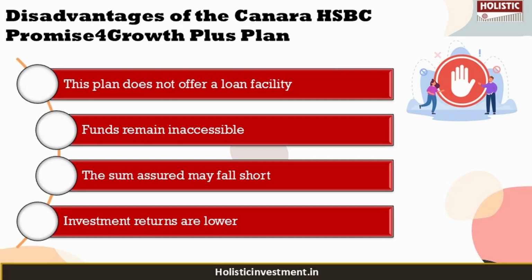However, the disadvantages are this plan does not offer a loan facility. The funds remain inaccessible during the first 5 policy years. The sum assured may fall short of financial requirements, and the investment returns are lower compared to alternative options available in the market. So these are some of the drawbacks that you need to keep in your mind before deciding to invest in this policy.